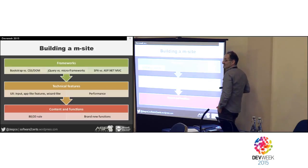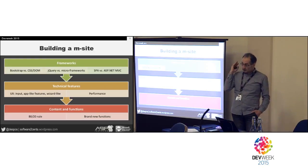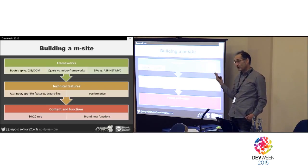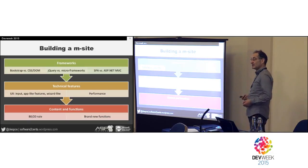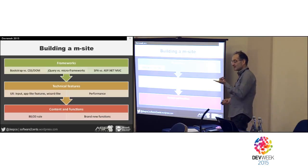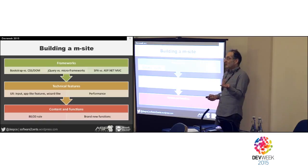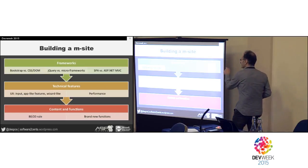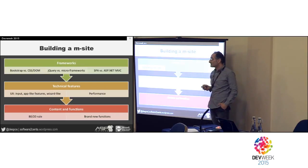Otherwise, there are CSS and DOM. So you write JavaScript against the DOM. You can do nearly whatever you can do with jQuery. Oh, jQuery is another problem. jQuery is another big chunk of data that means nothing. It goes unnoticed, the download of jQuery in a regular site, but on a mobile, it can be a problem.